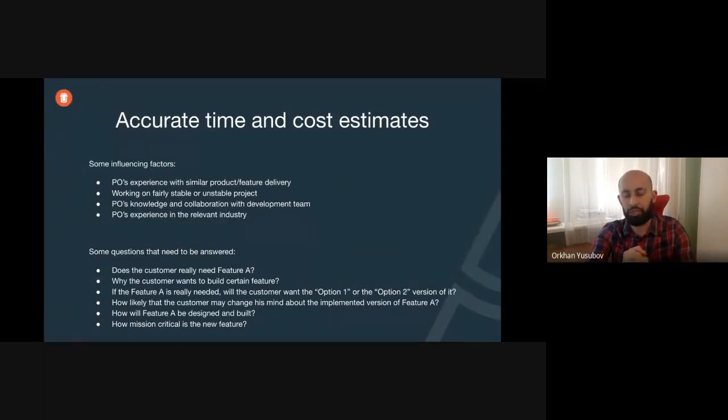And regarding the questions, when you receive a new feature from the client, from your customer, that needs to be implemented, there are certain questions that you have to go through before giving the estimate.